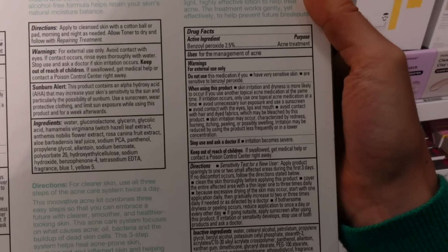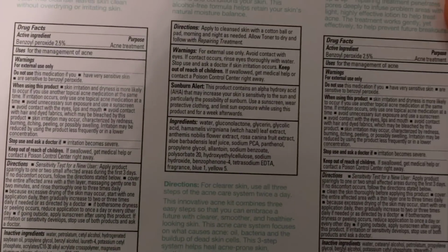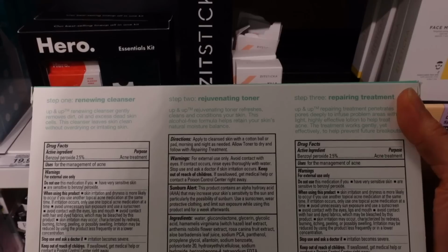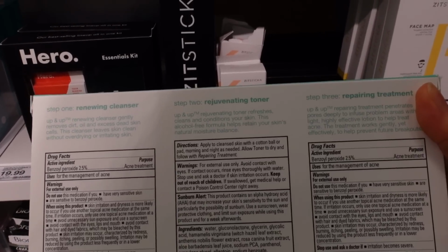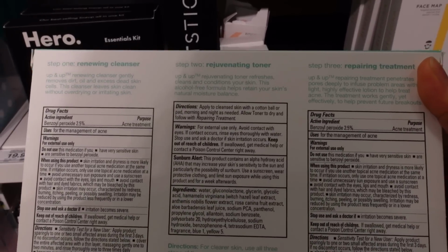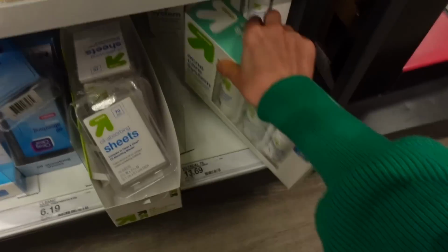Gluconolactone, glycolic. And we have a repairing treatment. So a benzoyl peroxide cleanser, a leave-on toner with witch hazel. Some people love witch hazel. Witch hazel is an astringent, but some people find it's irritating to their skin. Others love it. Gluconolactone is a polyhydroxy acid. Glycolic acid can help soften and exfoliate the skin. Oh, it does have fragrance.